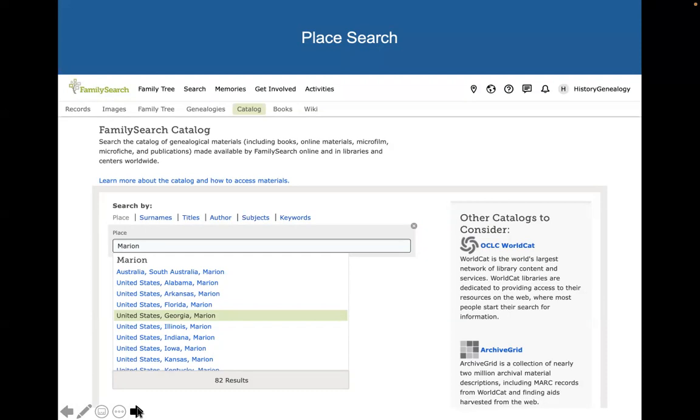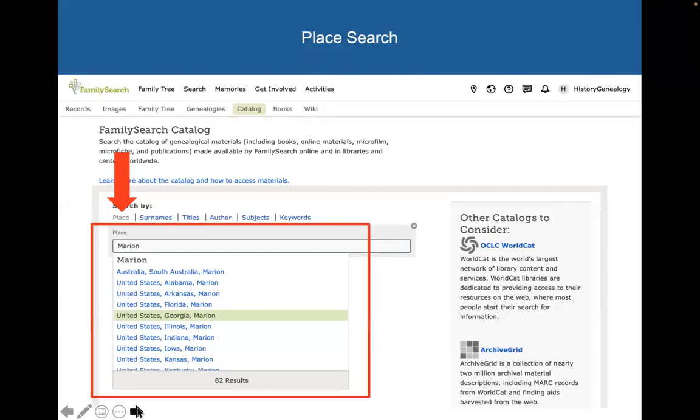So what we're going to do is start typing in Marion. Again, we always want it to give us these autofill selections here. So we're going to type that in and choose the correct one, Marion County, Georgia. Remember, a lot of genealogy records are kept at the county level. So starting with the county is always a good bet. Again, we want to let it autofill those choices.